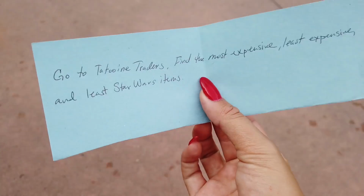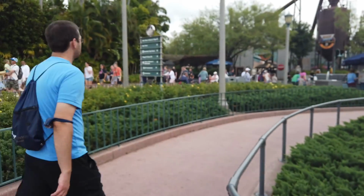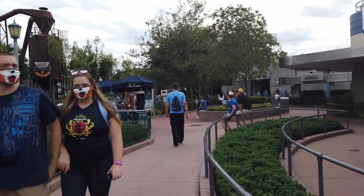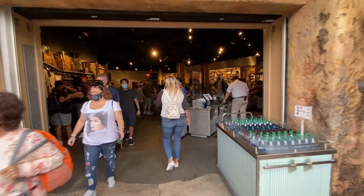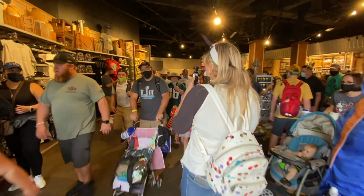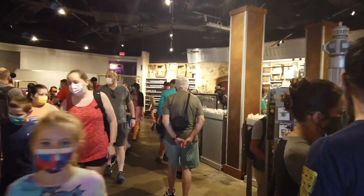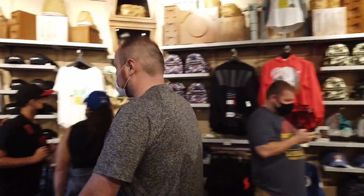Okay, that's pretty fun. Off to original Star Wars land. Not many people know this, but this is the OG Galaxy's Edge. It wasn't called that or anything, but this is Star Wars before Galaxy's Edge was. Tatooine Traders is the gift shop at the exit of Star Tours. So this is a good spot to come if you are a Star Tours fan. You can find a lot of really cool stuff from apparel to toys to all kinds of Star Wars gadgets and gizmos aplenty. So let's find most expensive.